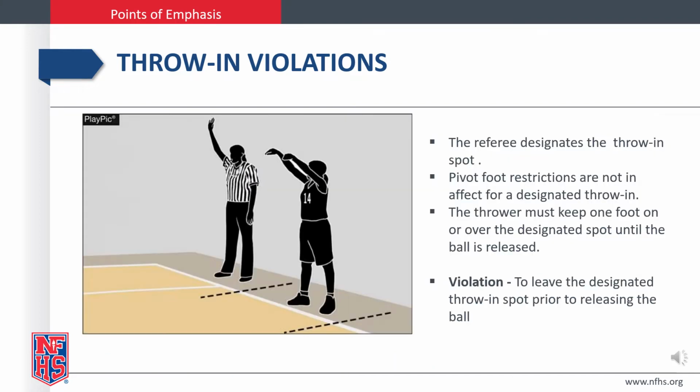Throw-in violation. The referee designates the throw-in spot. Pivot foot restrictions are not in effect for a designated throw-in. The thrower must keep one foot on or over the designated spot until the ball is released. Violation: to leave the designated throw-in spot prior to releasing the ball.